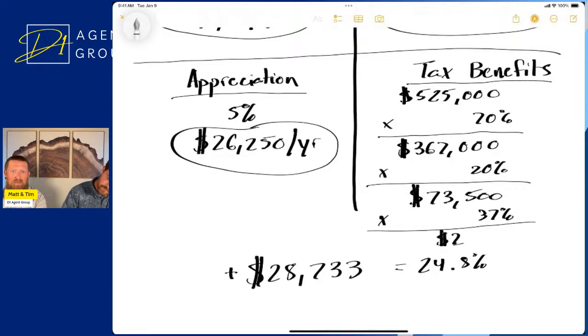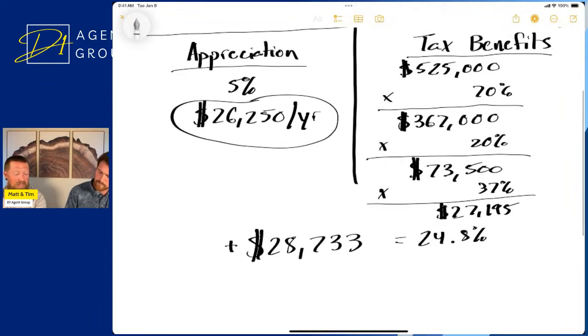So that is $27,195 that you are not paying to Uncle Sam this year, but you have the opportunity to then turn around and reinvest again into a similar asset if you would like. Real tax savings. We went ahead and deducted the $73,000. This is real money that you would have paid Uncle Sam that now you get to keep in your pocket, and like Matt said, you get to reinvest it.